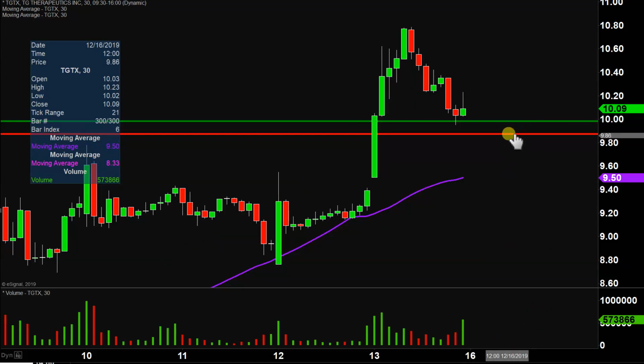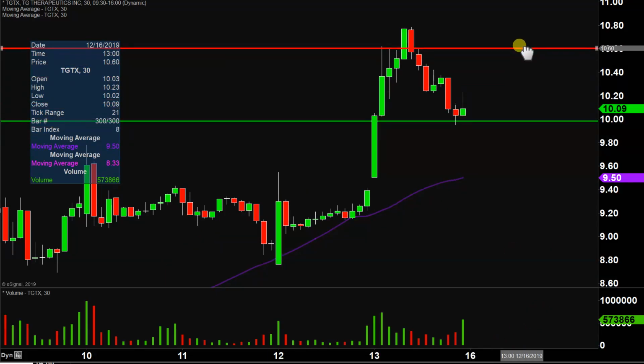As far as where the sellers are at, main level to watch going forward, you're going to be right up there around $10.60. In my opinion, at least, if you get a high volume break of $10.60, then it's only a matter of time before the price revisits those highs and then probably goes up through them to potentially at least 11.